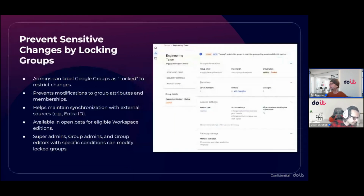Good stuff there. Another one that expands the administrator's ability to control what end users can do, whether those end users are some sort of admin or not. Groups can be locked now in terms of what changes can be made to them. It prevents any changes to membership or any group settings. Sometimes this can be helpful if you're synchronizing a group with an external source, such as an LDAP directory or something like that. If the group does not match what the source expects, then things can get a little wonky sometimes. So it can be helpful to lock down some of these settings.